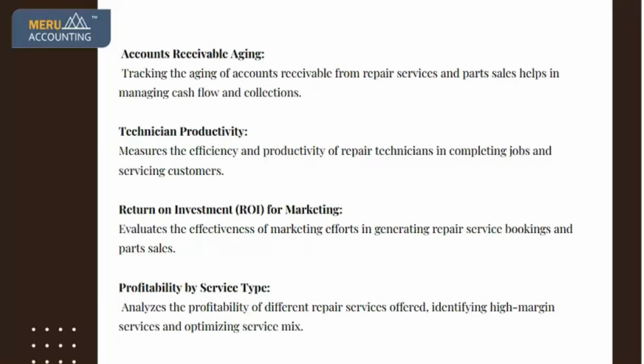Next, technician productivity. This one is all about measuring how efficiently your repair technicians are completing their jobs and servicing customers. The more productive they are, the better the service. Next we have return on investment. By analyzing the effectiveness of your marketing efforts, you can see how well they are driving repair service bookings and part sales. A solid return on investment means more bookings and more revenue, right?